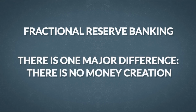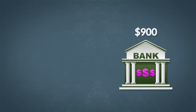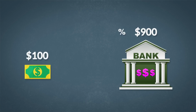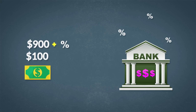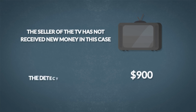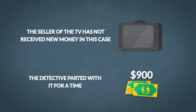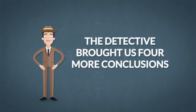The detective gave up the $900 for a year to the bank, understanding that he would not have access to it for that time period. Over the next year, the money will be paid back by the guy who bought the TV, and then the bank will give the detective the $900 back plus some interest. In summary, the seller of the TV has not received new money in this case. The detective parted with it for a time, but will get it back later when the TV buyer pays down his loan to the bank. At the end of the day, the detective brought us 4 more conclusions.